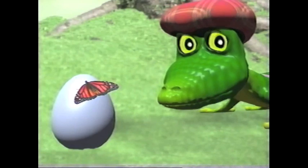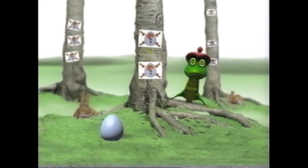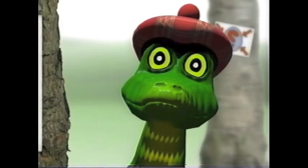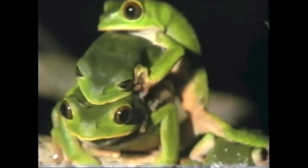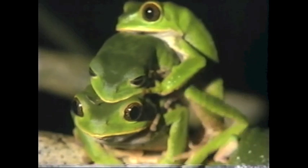Aha! I've got it! I'll put out an all-animals bulletin and find its rightful mother! That's very considerate of you. Besides, then I don't have to babysit it anymore. Henry, looking after eggs is a big responsibility. Most animals take the survival of their young very seriously. How? By playing leapfrog?